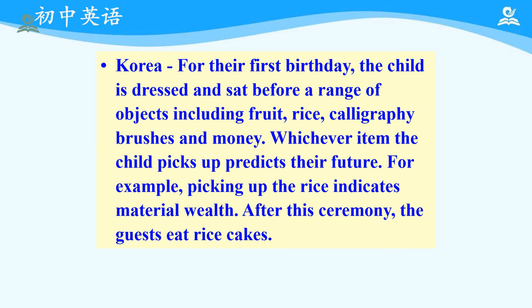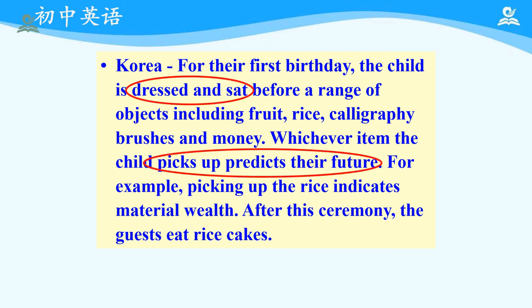So in Korea, they have a very interesting and special ceremony for their first birthday. They get dressed up and have a special picking up ceremony to predict their future. Actually, we Chinese have the same tradition. We call that 抓周, and Koreans eat rice cakes instead of normal birthday cakes.